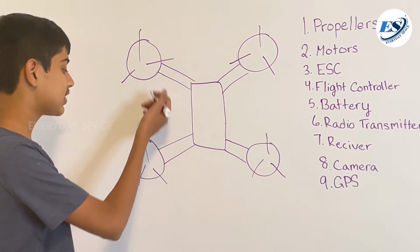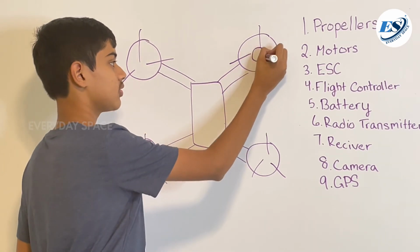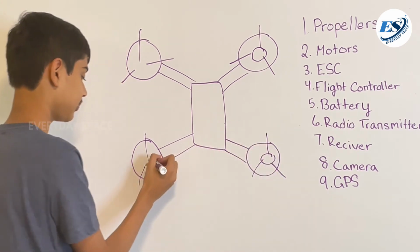So next, we just have propellers, but they can't move without motors. That is why we also need 4 motors for this drone.